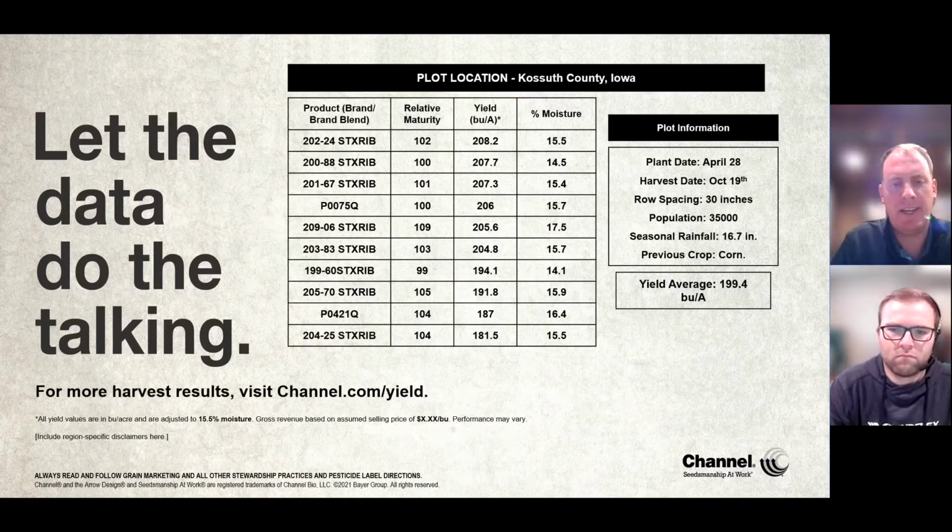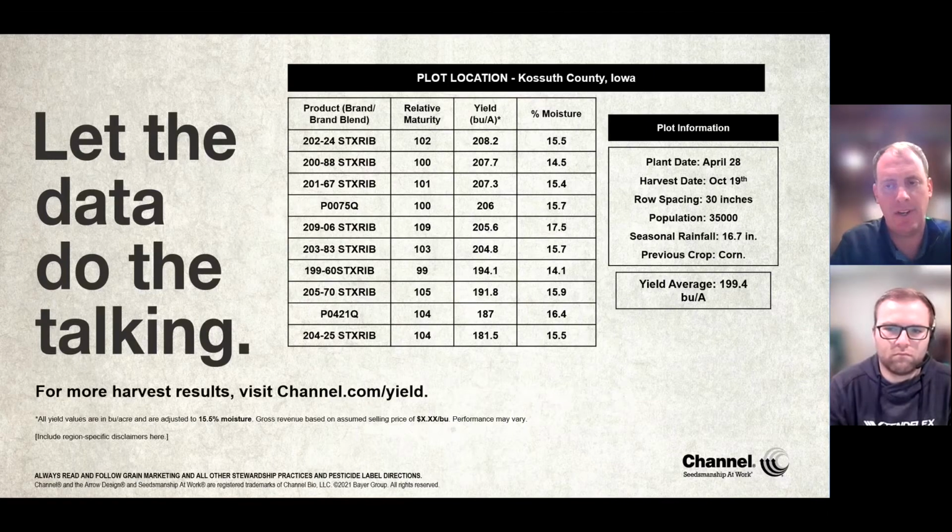But a couple ones I'd really like to highlight. So 202-24 is another one of those, I guess I'd call it a red-shirted new product as well. So we had it in plots. It was an awesome product for us last year. We had some out in growers' fields, like more winter-produced product, out in growers' fields this year.